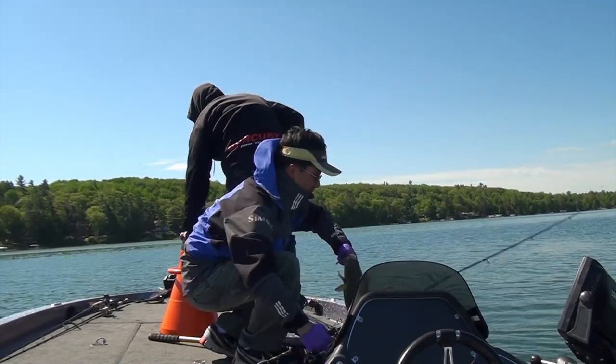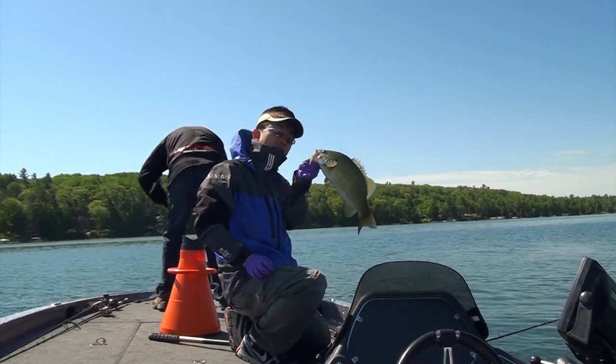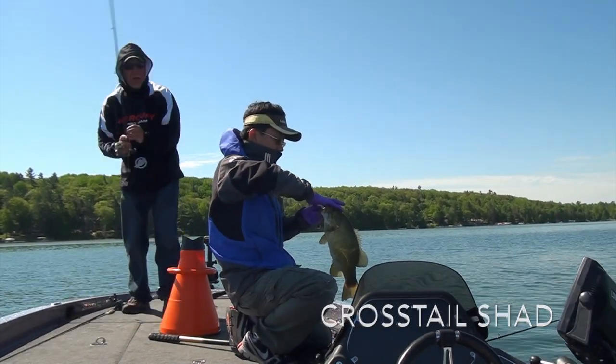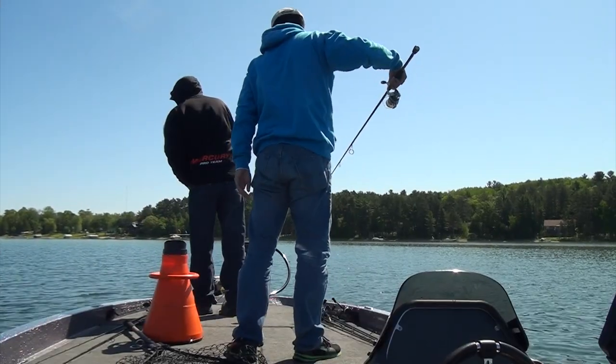He ate it in a hurry. What did he eat? The crosstail shad, yes. Man, they really like that crosstail shad. That was a quick fish.